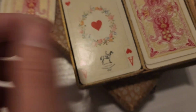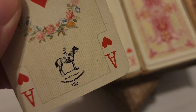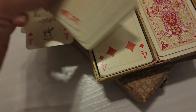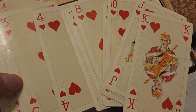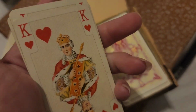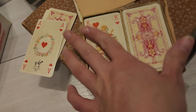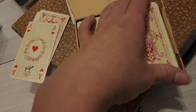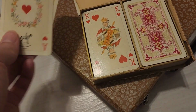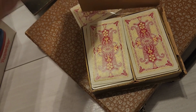This is like 1897. I don't know if that's the year or if that's just the brand. If it'll focus for you. Trademark. It's really pretty. I think these will sell fast. They've got that pinstripe design on them. It's really nice. Let's see what's on this one. Probably the same. Yeah. It's a really nice set. The box is damaged, quite terribly damaged, but I think somebody would be okay with it with the cards looking like that. It's a really nice set. I'll put that back up.